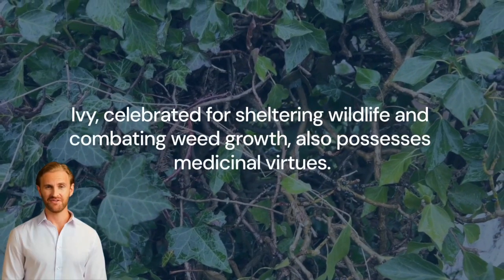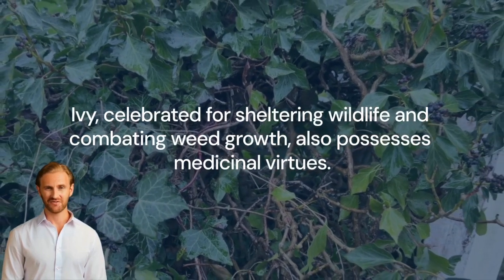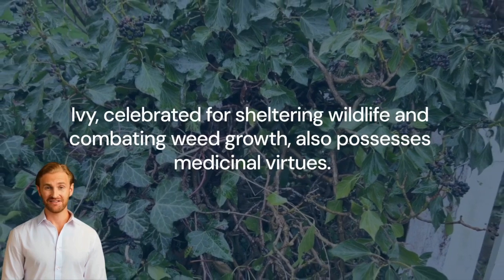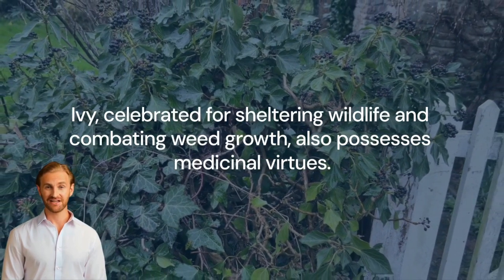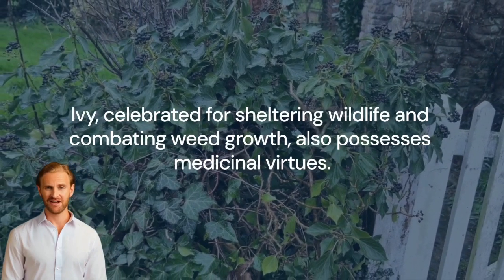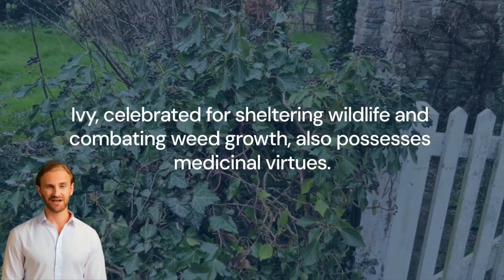Ivy, celebrated for sheltering wildlife and combating weed growth, also possesses medicinal virtues. Its leaves contain saponins, known for their antitussive properties, offering relief in respiratory conditions. This ancient plant, while not edible for humans, supports ecosystems and human health in unique ways.